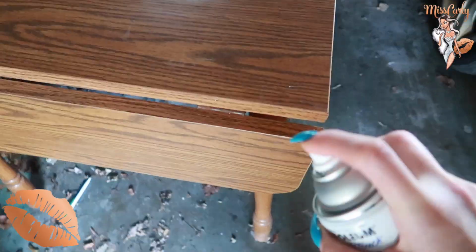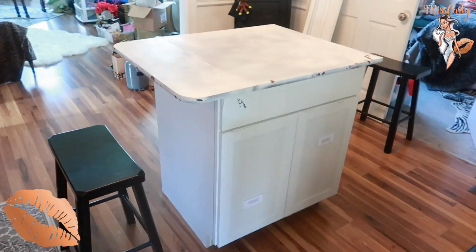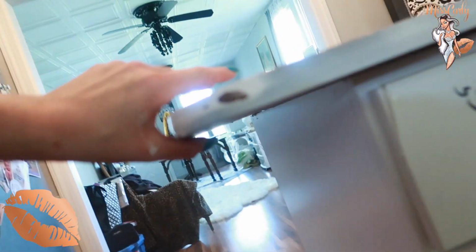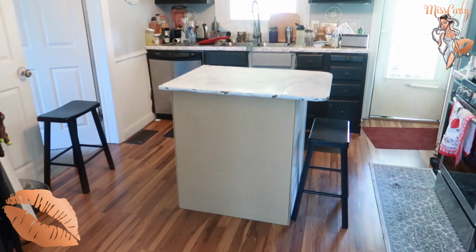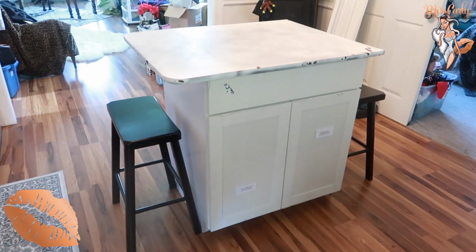So I cleaned it and of course spray painted it. I just wanted to make sure that none of that would pop through the marble. So I just quickly, lightly sprayed it all around. Very easy breezy. After it dried, I just put it right on top of the cabinet. I did remove one of the ends. Now I did not glue this down, but it's also very heavy, so it's not going anywhere. So I really, really like it, and it's absolutely perfect for everything that I need.